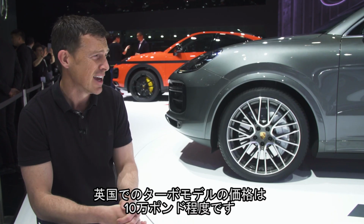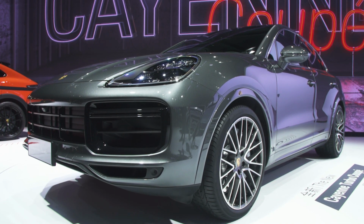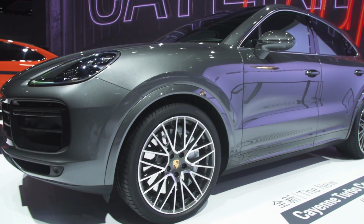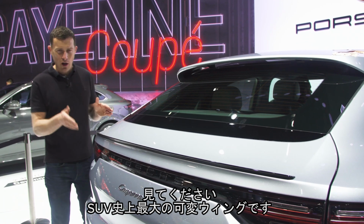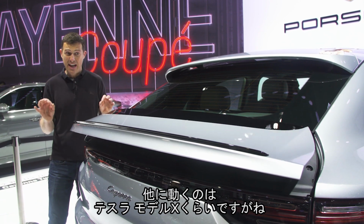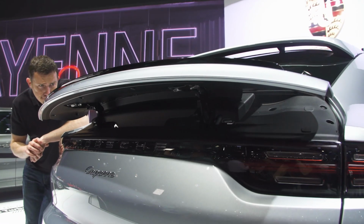Now in terms of pricing, in the UK, the turbo will cost from around £100,000. But in China, you can double that. It's going to be about £200,000. One thing I want to show you guys is this, look. This Cayenne Coupe has the largest pop-out wing on any SUV. Not many SUVs actually have them, only the Tesla Model X, and this is larger than that car's pop-out wing.